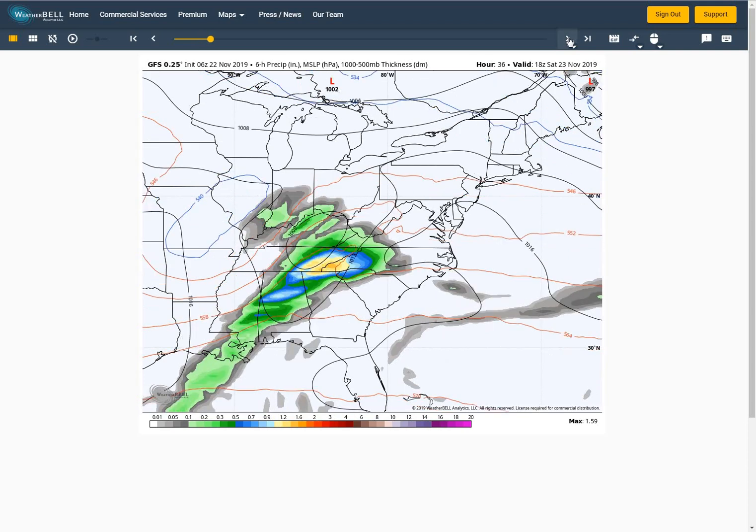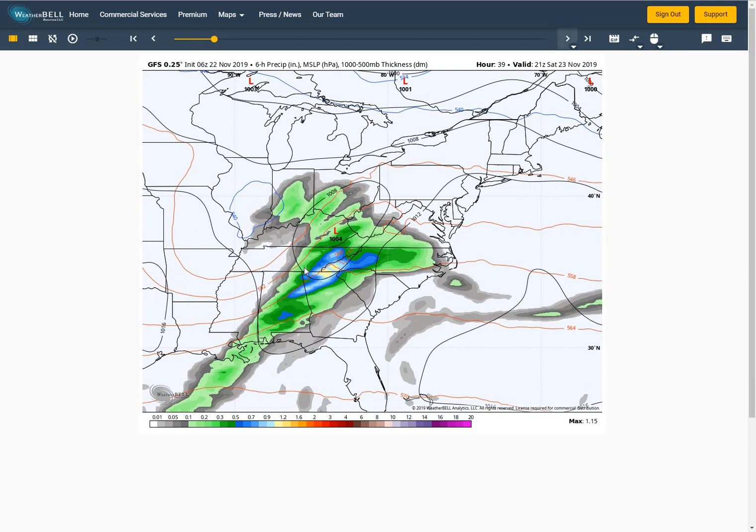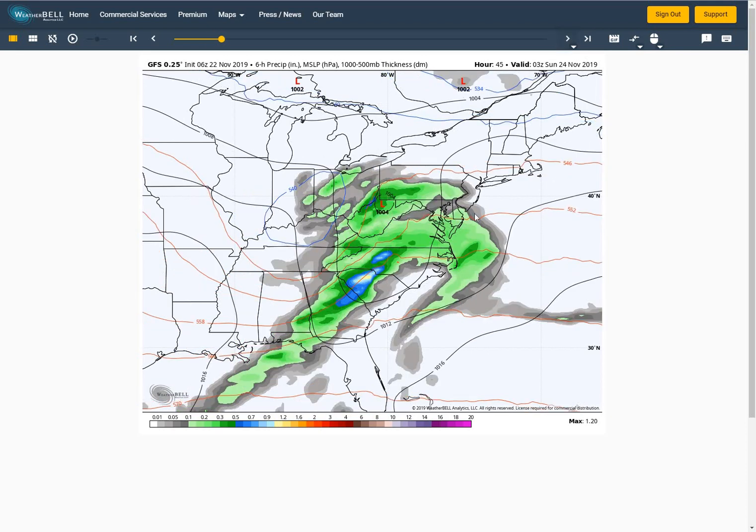Temperatures only getting up into the lower 50s across the region as we have that cooler air mass in place. But as we go into late Saturday afternoon or Saturday evening, we are going to see a warm front start to move north again across the Mid-Atlantic. That's going to give us a low temperature occurring early once again tomorrow, and then we'll see those temperatures rise throughout the night Saturday as we get that warm front passing. That's also going to bring us some more rain.